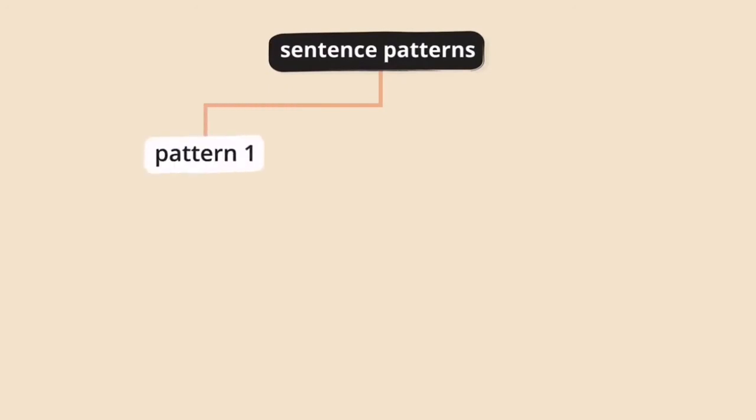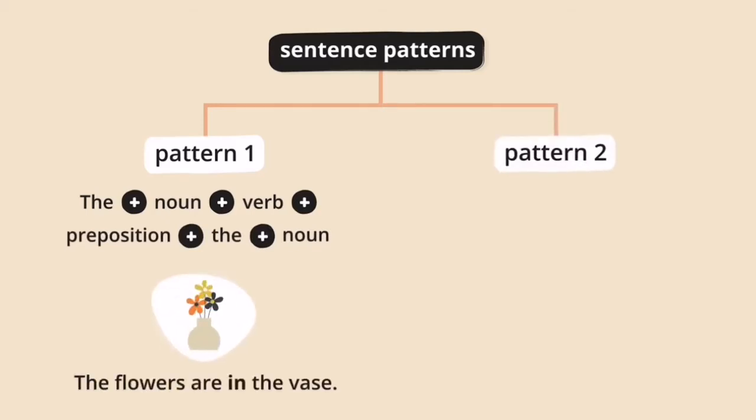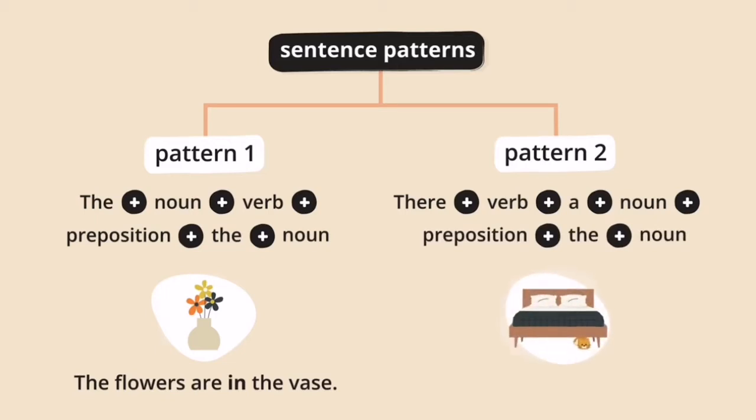There are two common sentence patterns for prepositions of place. The first pattern is the noun, verb, preposition, the noun. For example, the flowers are in the vase. The second pattern is there, verb, noun, preposition, the noun. For example, there is a cat under the bed.